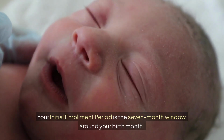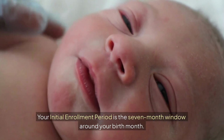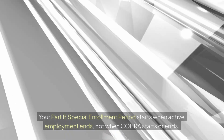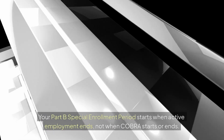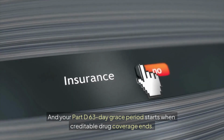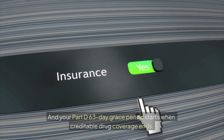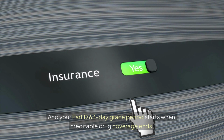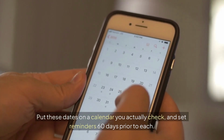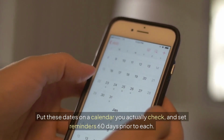Your initial enrollment period is the 7-month window around your birth month. Your Part B Special Enrollment Period starts when active employment ends, not when COBRA starts or ends. And your Part D 63-day grace period starts when creditable drug coverage ends. Put these dates on a calendar you actually check, and set reminders 60 days prior to each.